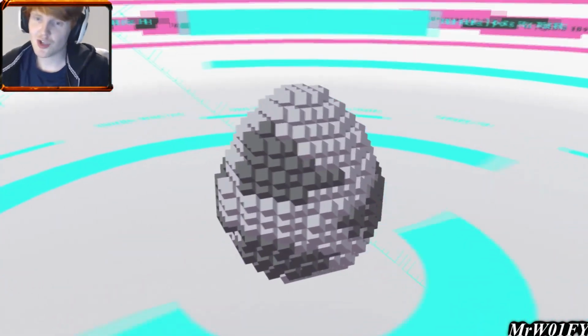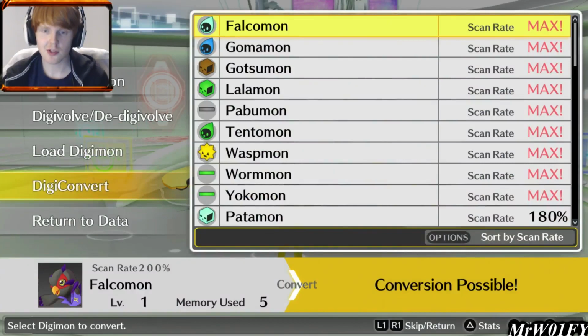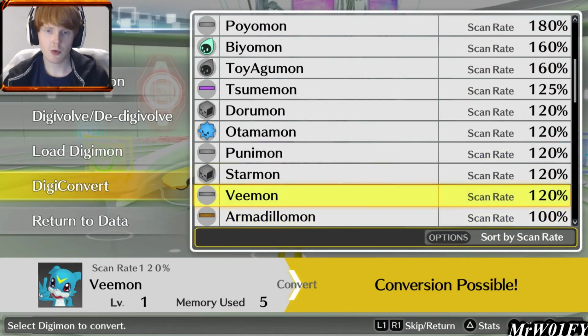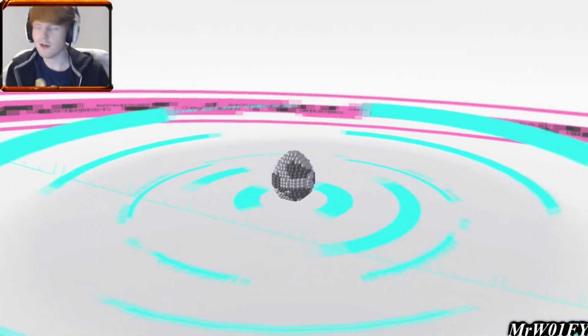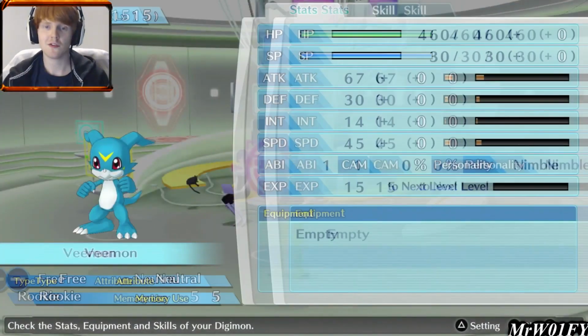Obviously, we have this guy at 120% because of the Galmon we were fighting just recently in the boxing quest that we did. So that's cool. And other than this, I think we will only make one more guy, and that is Vmon. So let us make this dude right now as well. And we will have a bunch of brand new Digimon that we can stick in the farm, which is actually really, really cool. So Vmon's done as well.